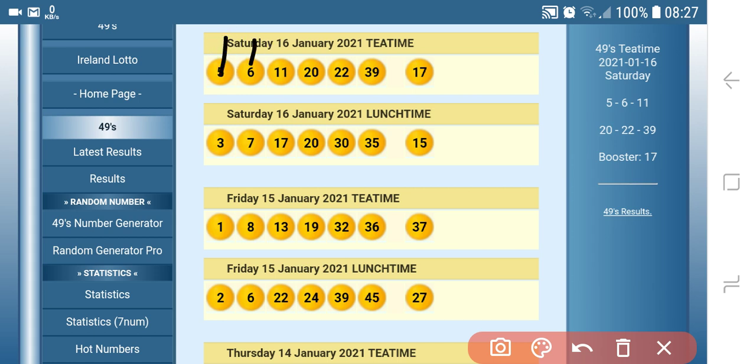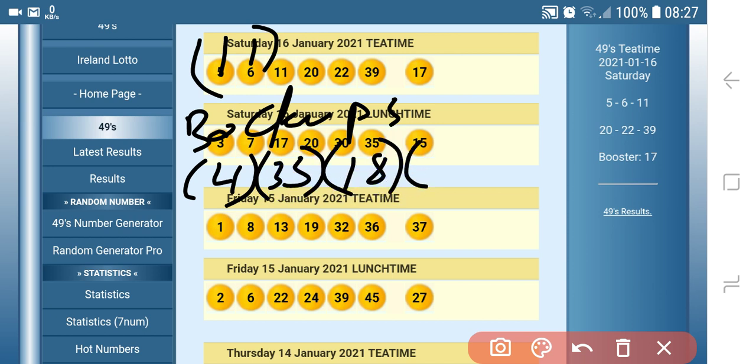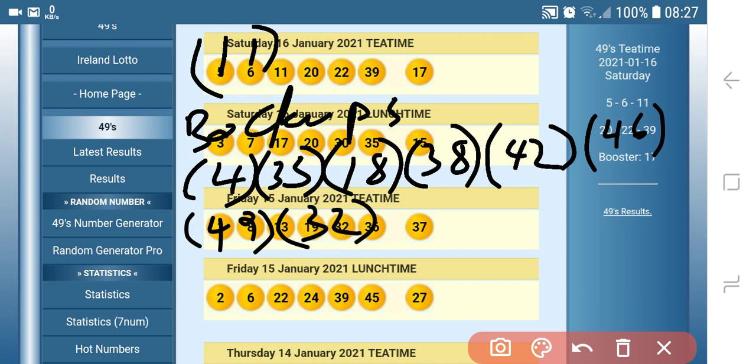And bonuses is 11 backup for the bonus. It's 4, 33, 18, 38, 42, 46, okay, my 46 is not clear, 46, 49, 1, 2, 3, 4, 5, 6, 7, 8, 32. Sorry, 1, 2, 3, 4, 5, 6, 7, 8, okay, 9.